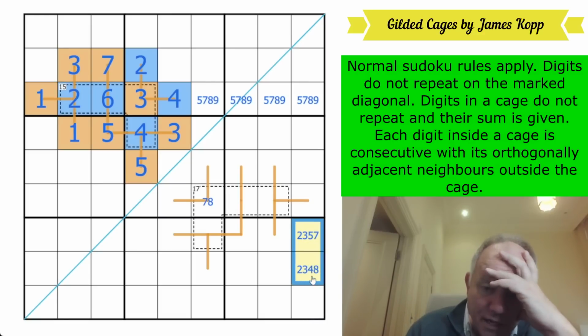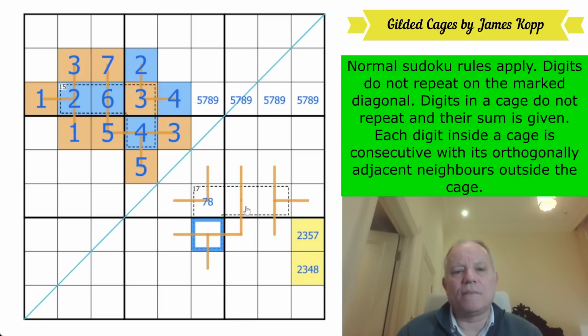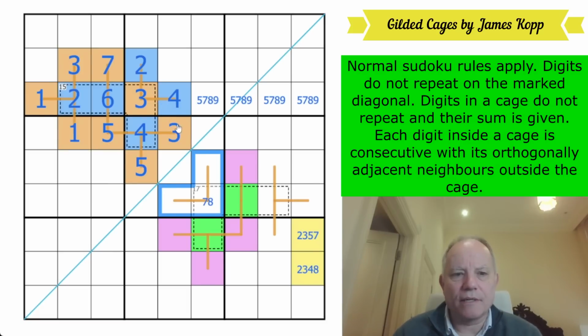What are their odd even? Oh, that has 3 odds and 1 even. That has 3 evens and 1 odd. And these two have to be the same parity. Okay, let's use different colours for the parities here. Green and purple. Oh, but is this going to be different? I don't know how the pattern matching is going to work with the other stuff.